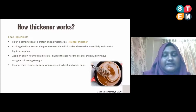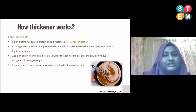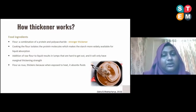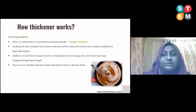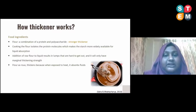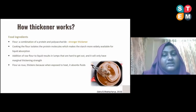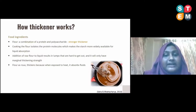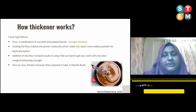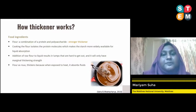Food ingredient, for example, flour, is a combination of protein and polysaccharide, making it a stronger thickener. Cooking the flour isolates the protein molecules, which makes the starch more widely available for liquid absorption. Addition of raw flour to liquid results in formation of lumps that are hard to get out, and it will only have marginal thickening strength. But flour as roux thickens because when exposed to heat, it absorbs more fluid.